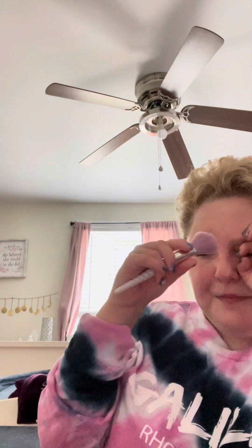I like to use the sticky lotion as a primer to hold my makeup. It's not wet lotion to the point where it's gonna ruin my brush, but I like it to be kind of sticky. This is the less is more kind of look. I might add some colored eyeshadow just to give it a little less boringness.